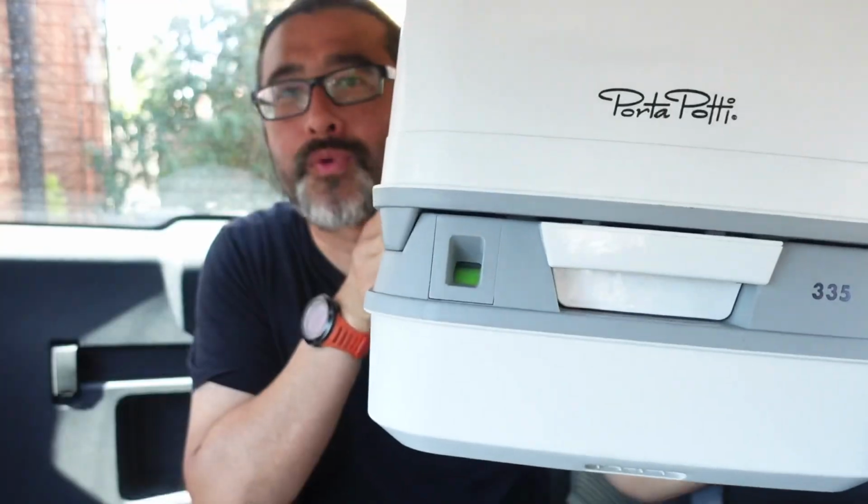And that leads us on to the final thing, and the final thing is what I use when I go stealth car camping, and that is a Porta Potty. So I have the Porta Potty 335, and the reason why I use a Porta Potty in the car is that I don't want to have to worry about public toilets. I don't want to have to worry about going outside the car. I want to be able to do everything inside the car, and actually with this size Porta Potty I can, and because it's a proper chemical toilet, it doesn't smell either.